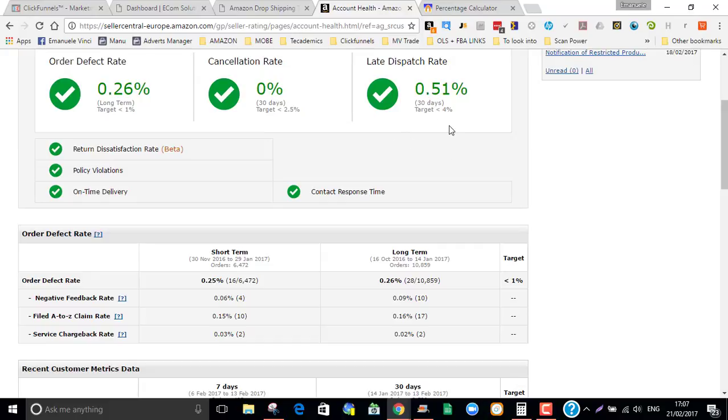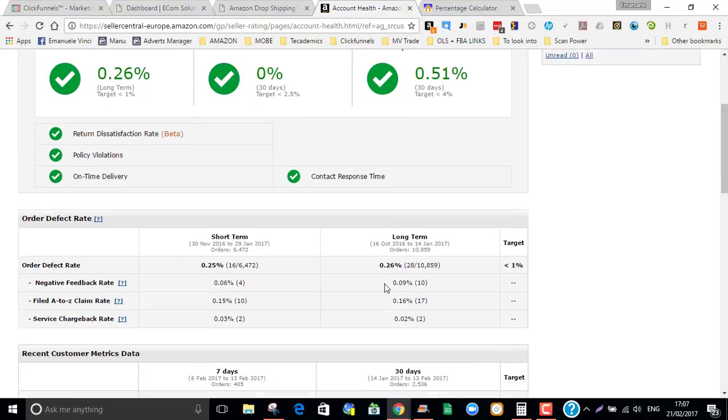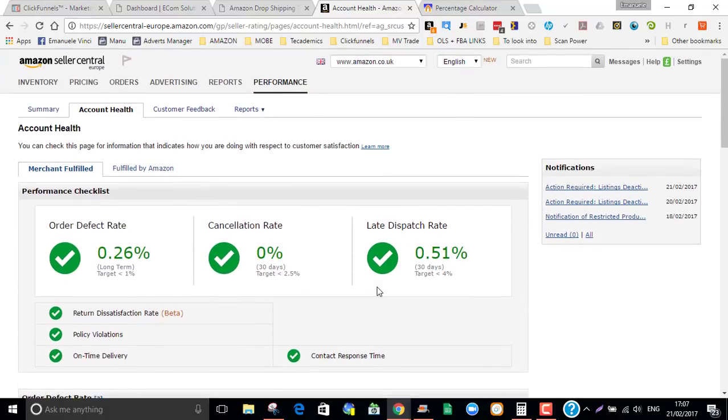I know it's 4%, but again, my advice is keep it as low as you can, and in every metric keep it as low as you can, because the better the metrics, the better your sales.